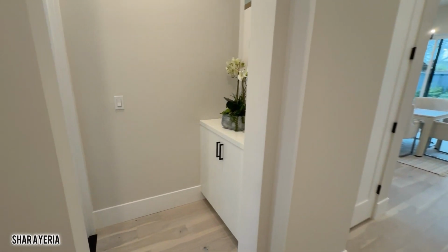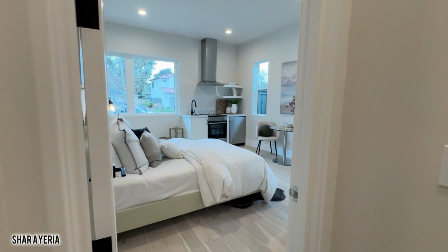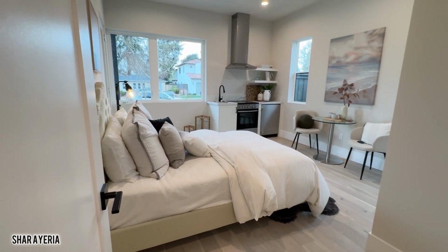Right at the front, adjacent to the front door, is an attached private entrance ADU. It has its own kitchenette and ensuite bathroom with washer and dryer hookups.